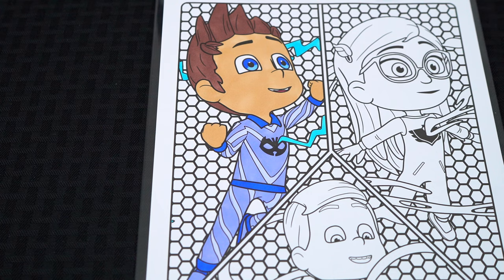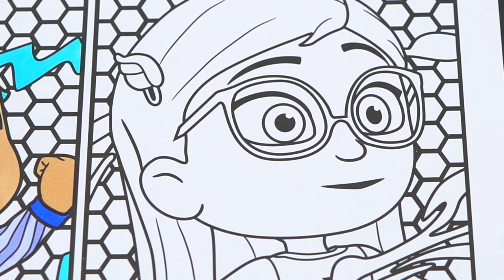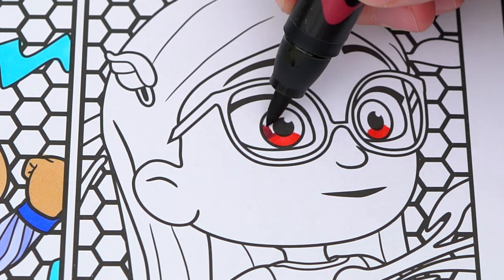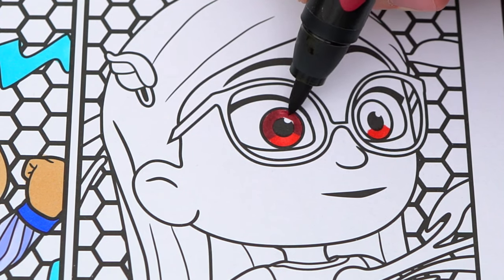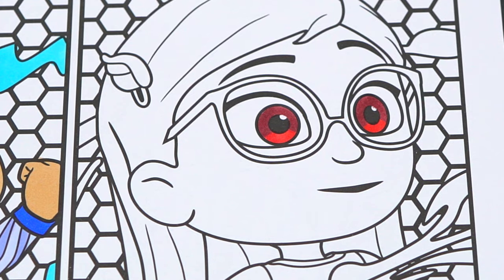Okay, now I'm all finished coloring in Connor. Next, let's color in Amaya. She has red eyes. And reddish pink glasses.